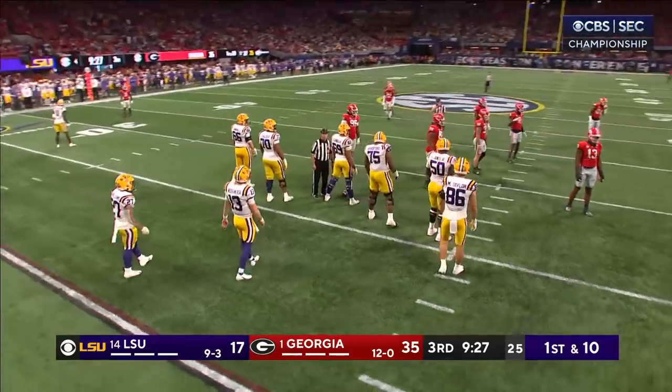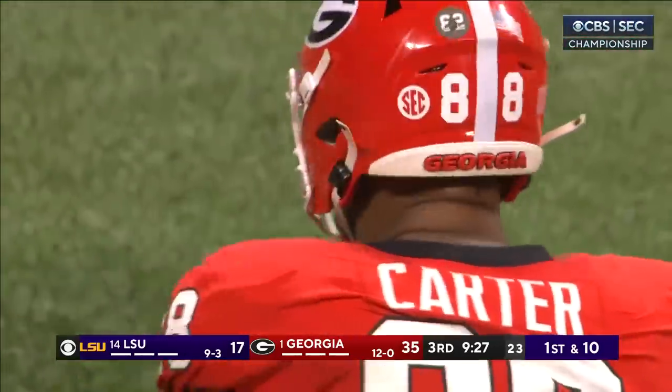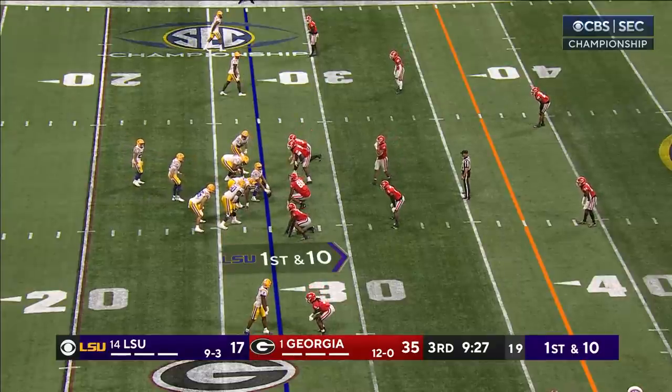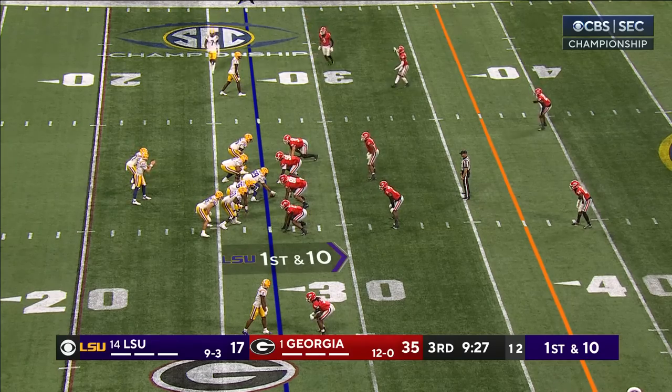LSU with a touchdown on their last drive, courtesy of Garrett Nussmeier's arm. And they go back to work, forcing Georgia to punt. Yep, Jalen Carter has been blowing up plays at the end of the first half, but so far here in the second half, the throwing game has been making the plays for LSU.